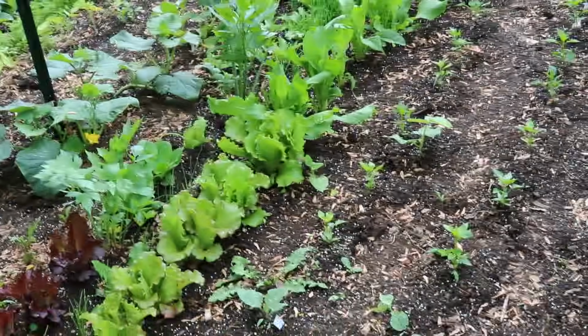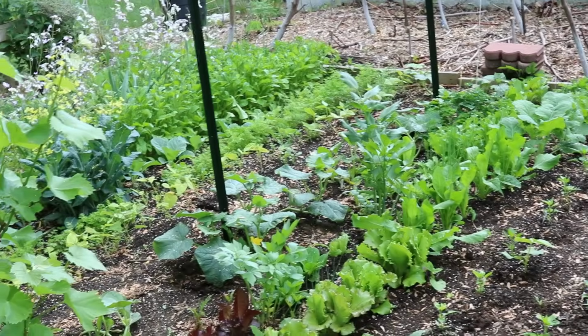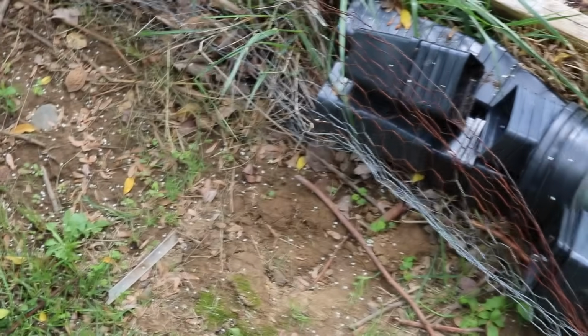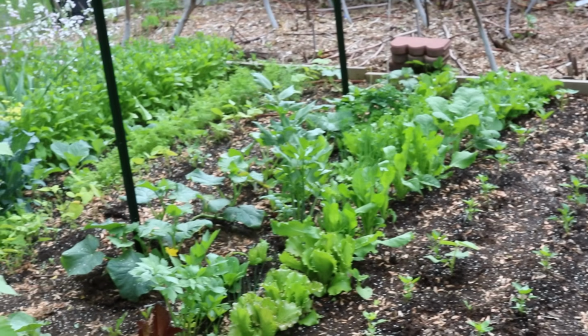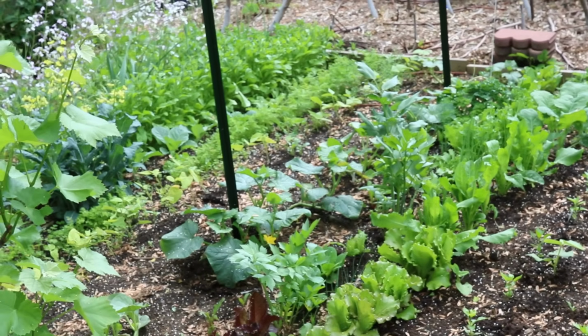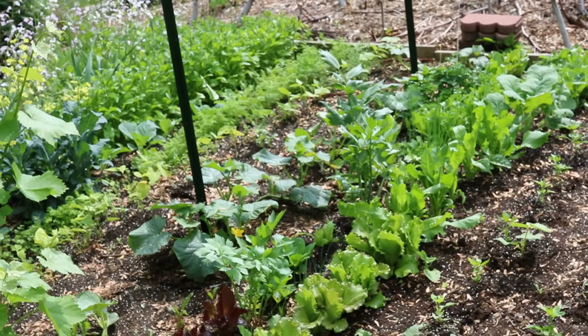There is still a good couple inches of organic material on top of the native clay that we have here. You can see the native clay down here. It holds a ton of water, and usually I don't have to worry as much about watering the garden. I think if you want to be really productive and have a great garden, you should water it. I did water a few things this year.